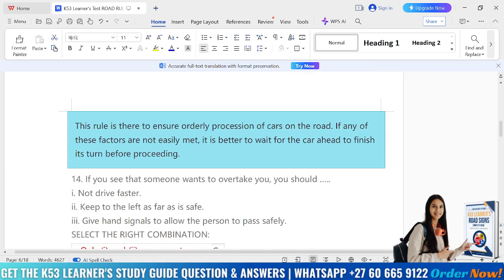Now let me just read some notes here. This rule is there to ensure orderly possession of cars on the road. If any of these factors are not easily met, it is better to wait for the car ahead to finish its turn before proceeding. Okay, so you have to make sure that the car that is turning right in front of you, you can pass it on the left hand side, but whilst you're passing on the left hand side, you are not driving on the shoulders of the road. Okay, now let's move on to number 14.